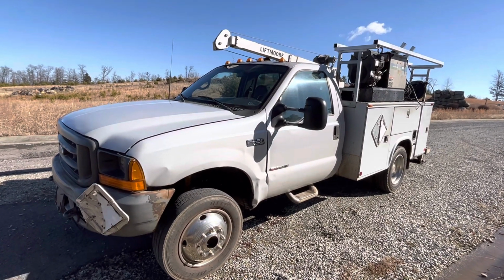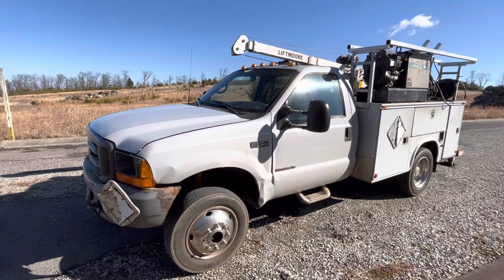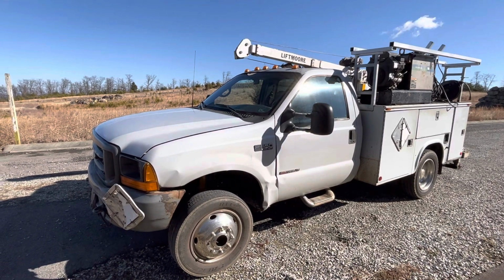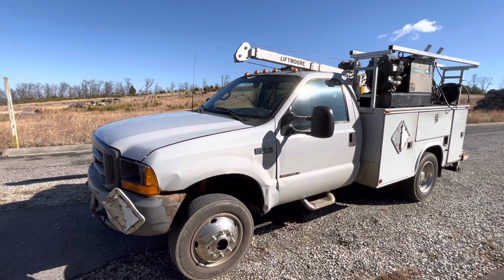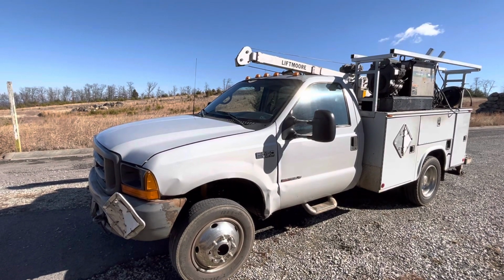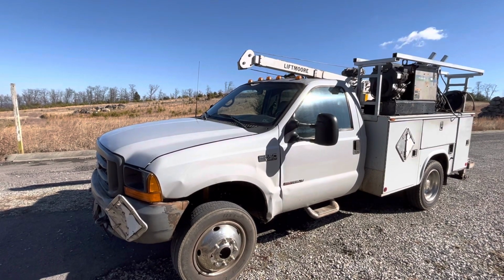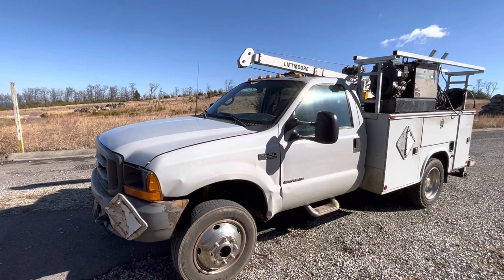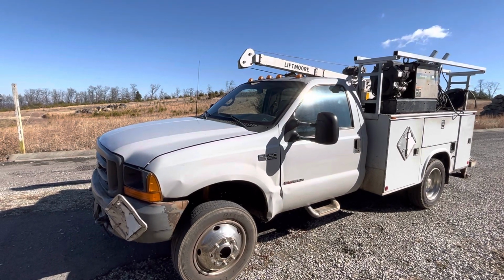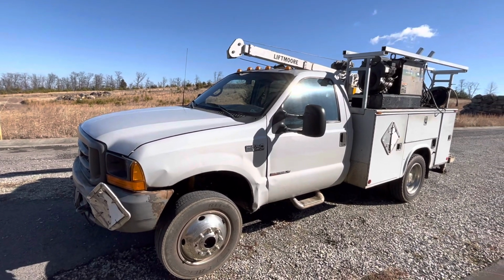It has 488 gears and it can cruise right around 65 miles an hour, 70 if you really want to push it. It will go faster, but at that point you're just drinking diesel like crazy because it's turning, I don't know, 70 miles an hour, probably 2700-ish RPM. It's kind of screaming at that point. It really likes just to chug along at like 65, which is around 2400 RPM. But it's been a really good truck.